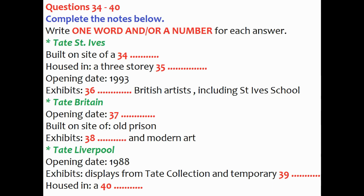Now, the last gallery I'd like to tell you about is called Tate Liverpool. It's not hard to figure out where this gallery is located, is it? It was opened in 1988 to exhibit displays from the Tate collection, and it also has a program of temporary exhibitions. Tate Liverpool is housed in what was once a warehouse, and for some years it was one of the biggest galleries of modern and contemporary art in the UK. Well, that's a brief overview of just a few of the galleries we'll be visiting. I'd like now to look in a little more detail at what you can expect to see in each of these galleries, starting with Tate Britain.